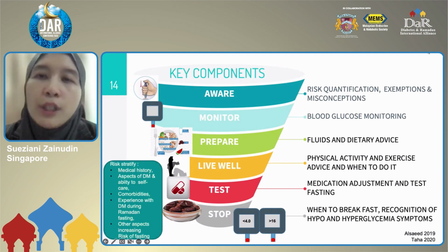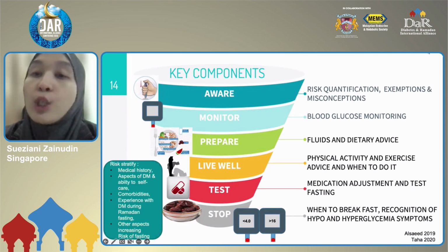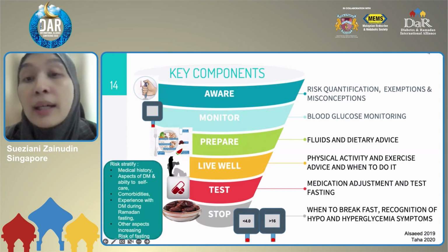So how about monitoring? You heard from Dr. Esther Yeo, who went into great detail about how blood glucose monitoring has changed tremendously in recent years, and how CGM is something that needs to be used as a tool. So how can we actually help patients optimize during this period, before, during, and after Ramadan?